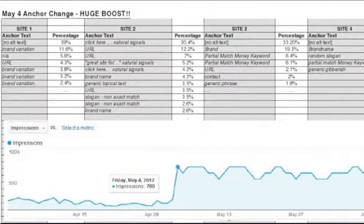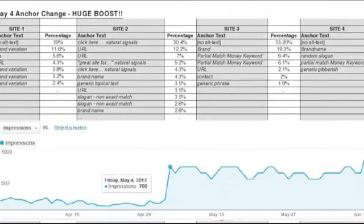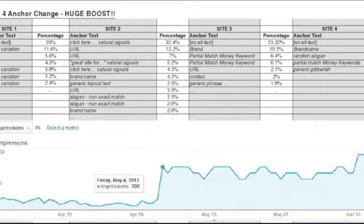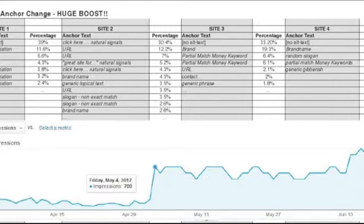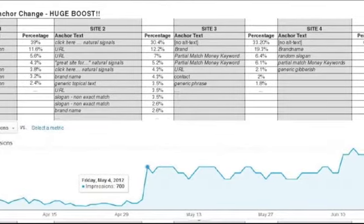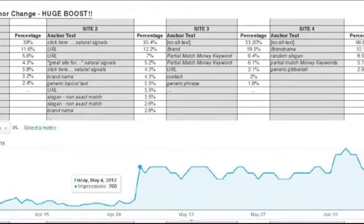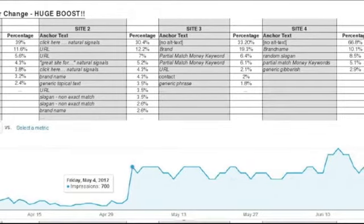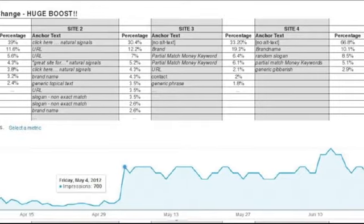Take a look. So as you can see, there are 4 sites. All of them have the same impression ranking increase you can see at the bottom there. And as you can see, all of them have very generic anchor text. Click here, natural signals, URL links, great site for kind of natural signals, the brand name, some slogan-y stuff. Nothing that's all that exact, and they all had an increase. Similar to what you can see below. So again, there was no exact match anchor text. It was all just generic.